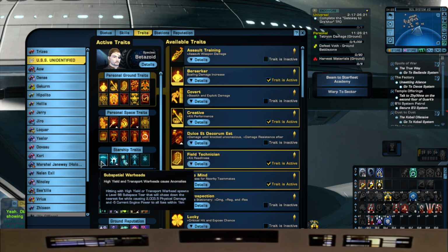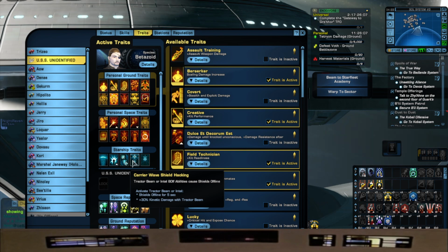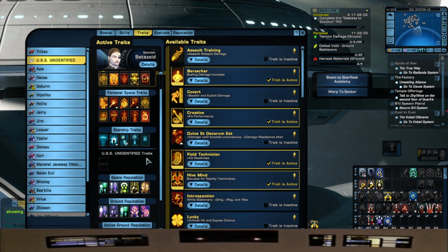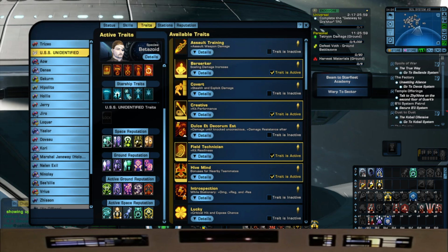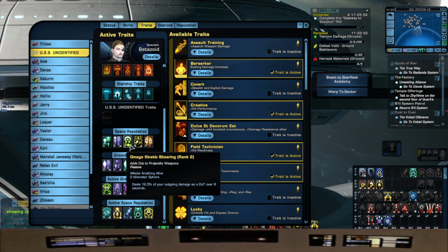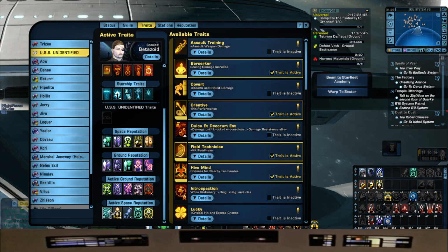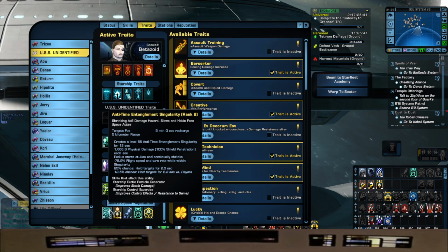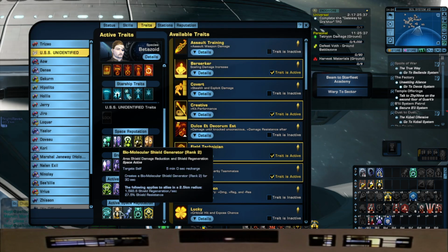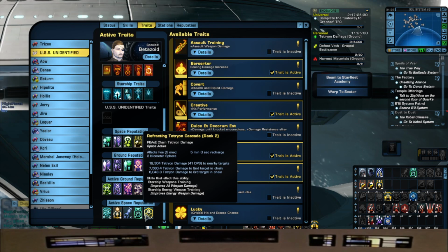For starship traits, this is what we got going on. Subspatial Warheads. Universal Designs. Entwined Tactical Matrices, or ETM, as you would hear it lovingly called. One of my personal favorite traits, Carrier Wave Shield Hacking. And Ceaseless Momentum. Space reputation here, this is what we have going on. Precision. Advanced Targeting Systems, Omega Kinetic Shearing, Torpedo Pre-Fire Sequence, and Tyler's Duality. And to round it off here, active space reps, we are just using Anti-Time Entanglement Singularity, Biomolecular Shield Generator, Force Challenge, Quantum Singularity Manipulation, and Refractory Tetryon Cascade.